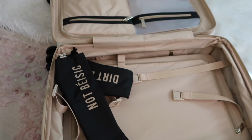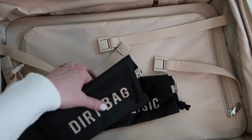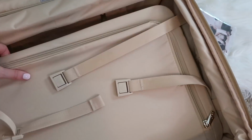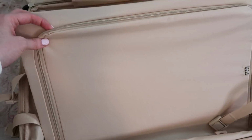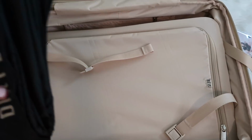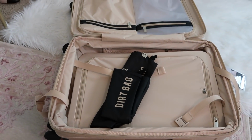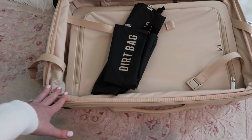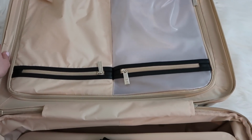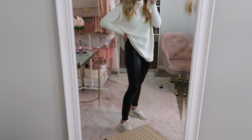And then there's a really quick look at the inside. It does come with these little bags, like a little dirty bag. And then it has 2 side pockets for your underwear or whatever. And then it also has this so you can put nicer garments, and then the straps so you can really lock everything down. So I'll be interested to see how this works out. I like it so far, but obviously haven't tested it just yet. I was between this and the Away luggage and decided to go with this because of the outside feature and the handle.